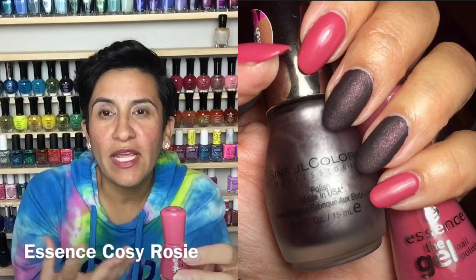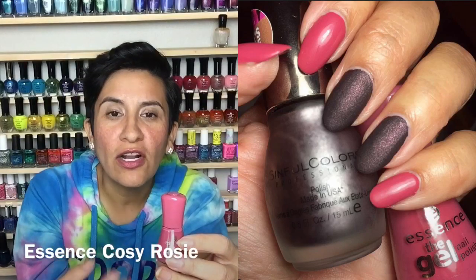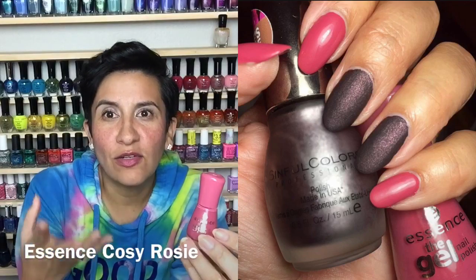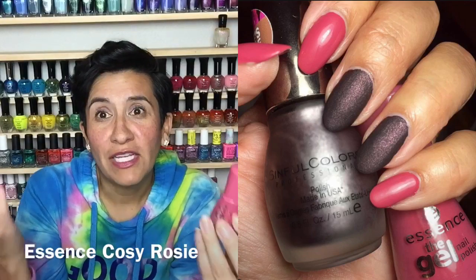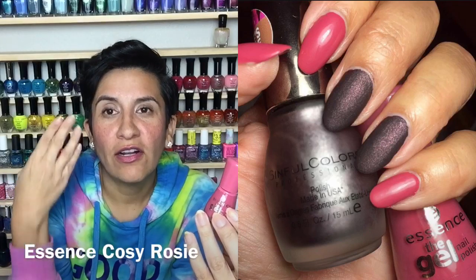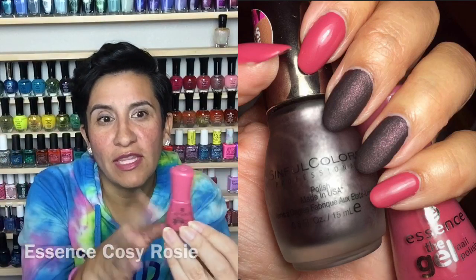To get a one coat cream and then to have this beautiful color. And then these Essence polishes are like $2, something like that. So it's a great combination. Value, quality, great color, one coater. You can't go wrong with this.